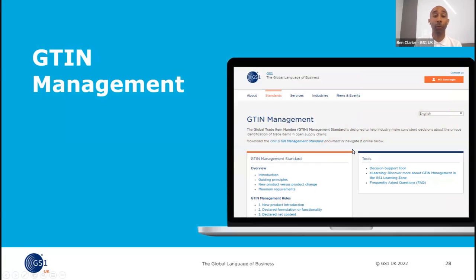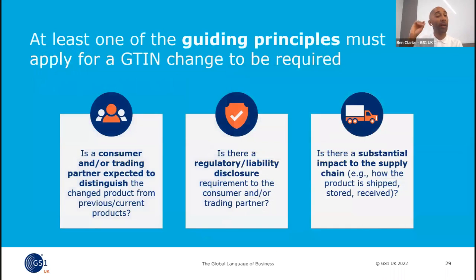GS1 has rules around how you allocate these numbers in the first instance, which is pretty straightforward. You need a new number for every different thing. But we also have rules around when and why you need to give new numbers out. So if you make certain changes to your product, you will be required to give it a new number. So we've got some guiding principles to help you make decisions on this. The first one is, do the consumers or trading partners need to distinguish between the old version of the product and the new version? If they do, you should be giving it a new GTIN.